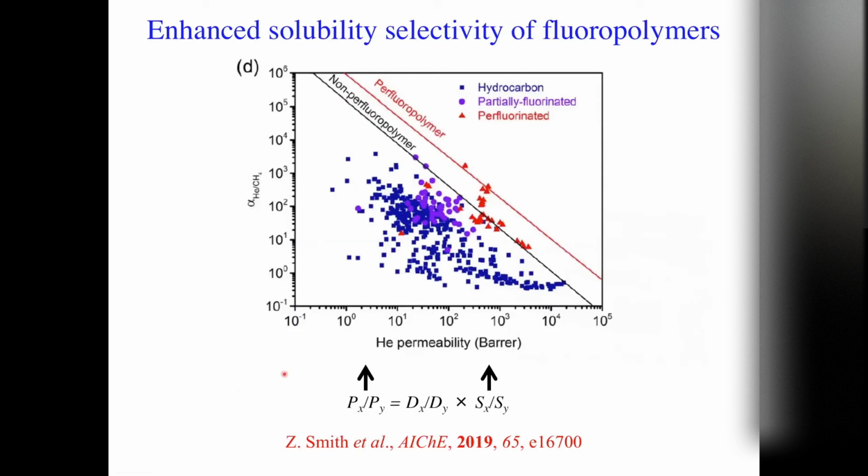So we thought about how do we increase the performance of PIMs for CO2 methane processing, and we thought we'd do it not by just diffusivity selectivity, but also try to increase the solubility selectivity of our polymers. The inspiration for this was Zach's lovely analysis on fluoropolymers, where he shows that because of the weird differences that you get in fluoropolymers, you can see some very high solubility selectivities for certain gas pairs. Now, in actual fact, CO2 methane was not one that he analysed, but classically helium methane shows you can get a much greater selectivity using perfluorinated polymers than you can for hydrocarbon-based polymers.